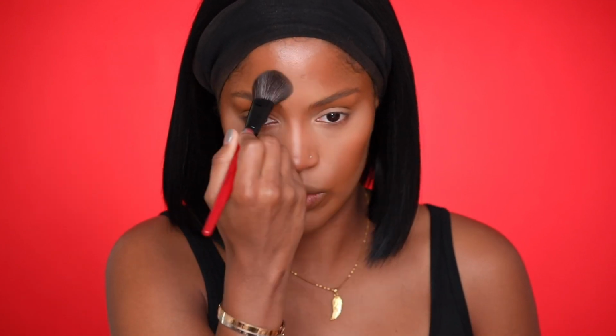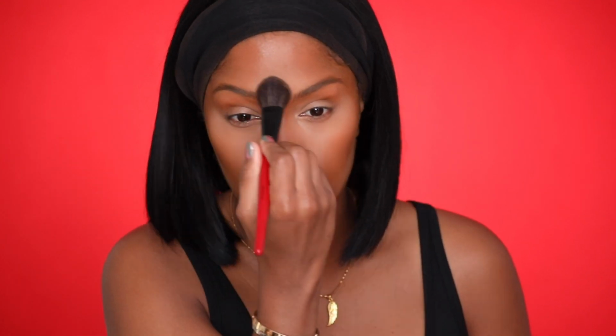I also like to put some under my cheek. What brush is this? This is called the Smashbox Precise Blush Brush, but I don't use it for blush. There's no rules with brushes. I just use them depending on the shape. I use them how I want. I wish someone would tell me how to use a brush. All right, now I'm gonna go in with the Smashbox Buildable Cheek Brush. They got a lot of cheek brushes, okay? And NW50 Studio Fix Powder.